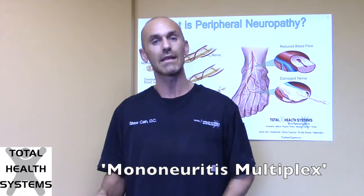This is where there's multiple individual nerves throughout the body that are being pinched down on. And this happens because there is an underlying inflammatory condition, something like Sjogren's or lupus or sarcoidosis, to name a few. This underlying inflammatory condition essentially pushes it over the edge. So there's already a nerve that's close to being pinched, and this extra inflammation, this extra pressure in the body pushes it over the edge, creates this compression on the nerve, causing the neuropathy. It can happen many places throughout the body.